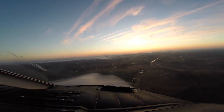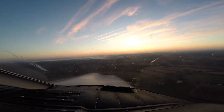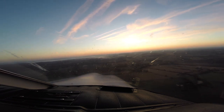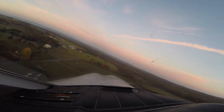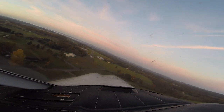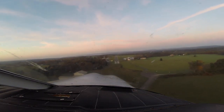Alexandria traffic, Archer 9 for Charlie's on the left downwind for 26. All right, runway is in sight, circling to 26 now. This is going to be like touch the wheels, add full power immediately.